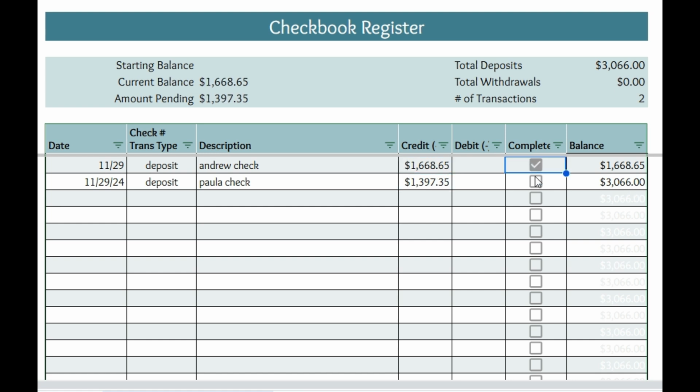So I have $3,066 to budget. When I come in here, if I didn't click complete up here at the checking register, it currently says that the whole thing is pending, that the current balance is zero. Again, I don't pay attention to that part. That doesn't mean it's not important if you're using this as an entire checkbook register. I'm really using this more to budget out my paychecks, the entire amount through everything, and any transactions that come through. But I do mark them in here.